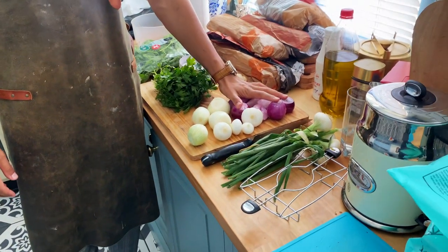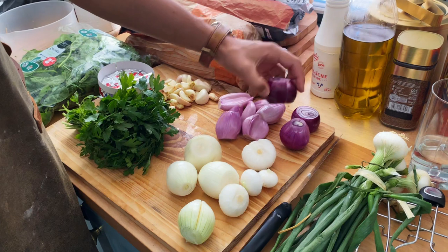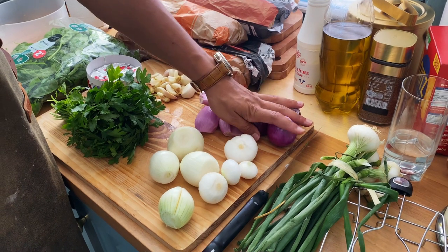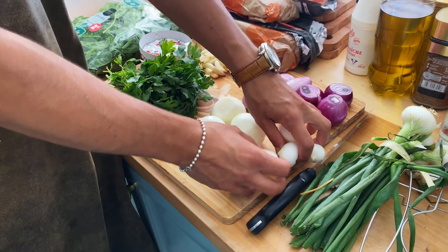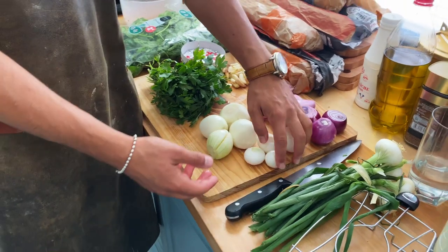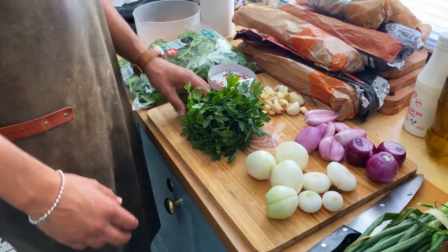Okay, so to do the brik, we need onions. So I have here some eschalots and some red onion that I'm gonna use for the tartar of avocado. So I have here a normal onion and a fresh one. So I always use a fresh onion to do the brik because they have more flavor and they are very soft. A spring onion.